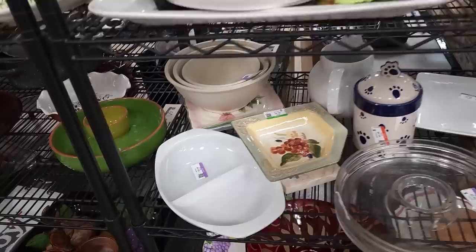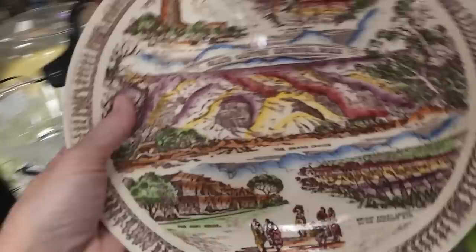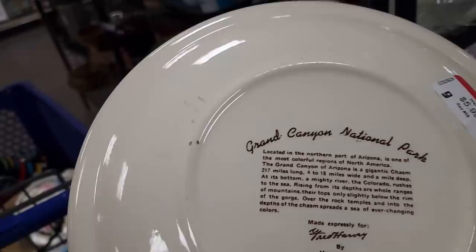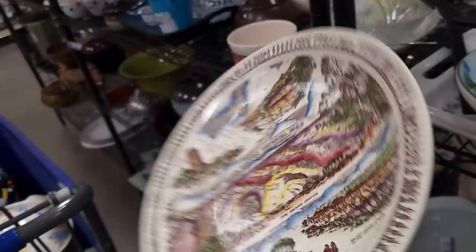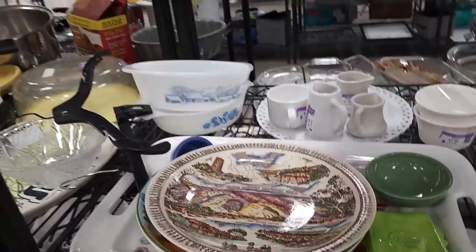See some transferware. Oh, that's the Grand Canyon National Park. Look at that. I wonder how old that is. It's a Vernon Kilns. I'm asking $5.99. It's a neat piece. It's called a polychrome transferware. That simply means many colors. Usually transferware is like two colors, like a red and white or a blue and white or a black and white. But this is many colors, which is kind of cool.